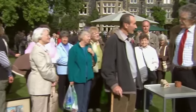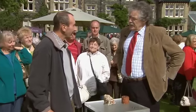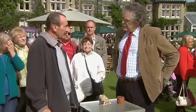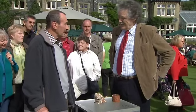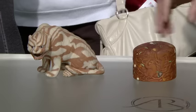Do you collect Japanese objects? I do, yes. Why do you like Japanese things? The intricacy of the articles, how they were made. Yeah. It's unbeatable, isn't it? Unbeatable. When you see the top stuff, it is. Yeah. Absolutely. Defies belief. Yeah.